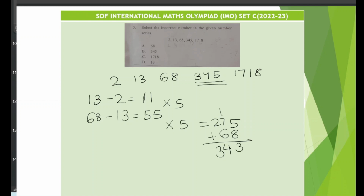Let's see. Now, with 345, let's add the next difference. What difference will it be? 275 is the difference, right? We added 68 with which number? 275. So again 275 multiplied by 5, and then adding with 343 should give me 1718, right? Then I can be sure that 345 is the odd one out or incorrect number in the series. Now what do I get out of multiplying 275 with 5?